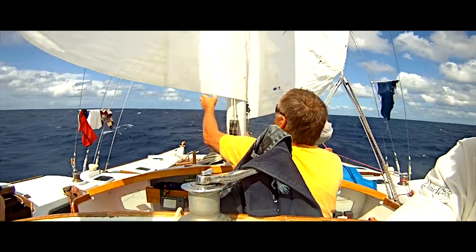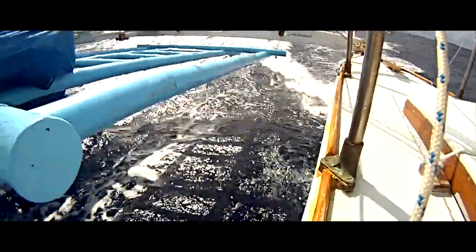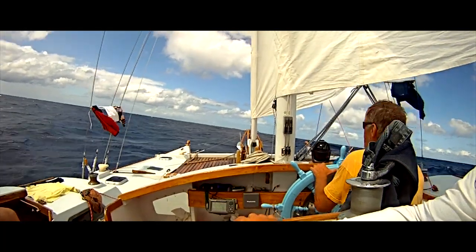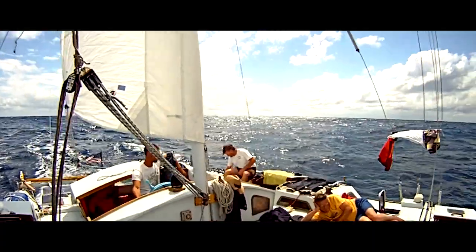One day, Christophe claimed that he was the current Pilgrim speed record holder of 11.5 knots. This became a game, and whoever steered the boat into a new speed record was the current winner.